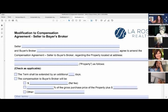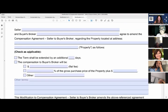And you said that if somebody else brought a buyer, you pay another 2%. This is just that. And this again would be a modification if you need to extend the term or you need to change the amount of compensation. Could be that the seller says, okay, I'll pay you 3% if you bring me the buyer. Then they might say, oh, but that was for a full price offer, or now you have to negotiate the price. So he was expecting to pay you 3% based on a full price offer.